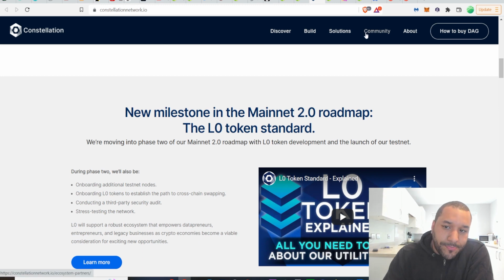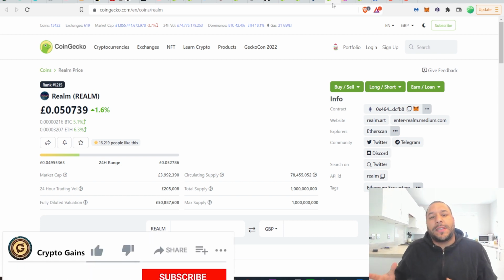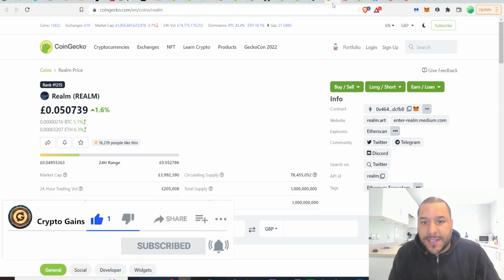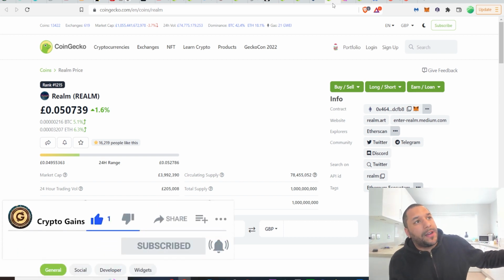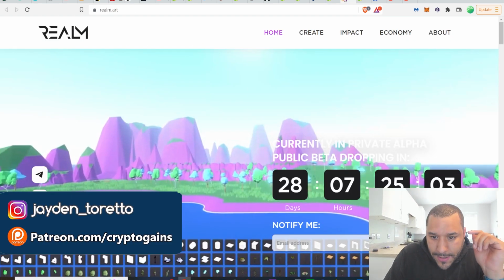The next coin that I seriously believe is incredibly cheap right now is Realm. You best believe. Notice I'm showing you a different basket of types of projects. It's not all just one type of project like, oh, they're all metaverse. This is a metaverse project.